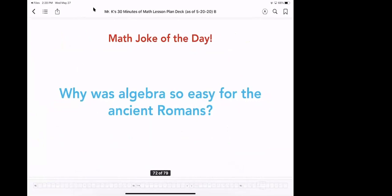All right, here is our math joke of the day. Why was algebra so easy for the ancient Romans?